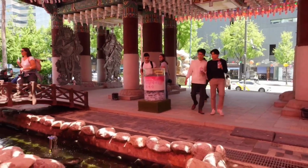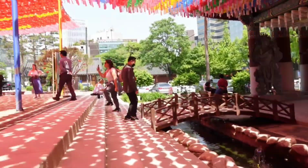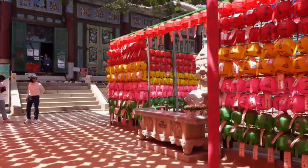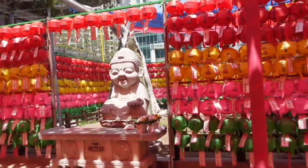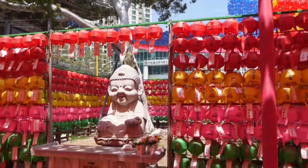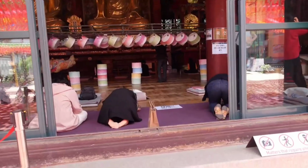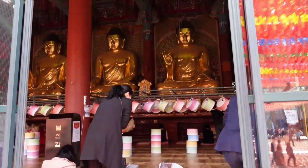After taking off our hanboks, we stopped over to check out this beautiful Buddhist temple. Majority of Koreans are Buddhist, so it was nice to check out this temple to see how they worship and get to understand what they do.